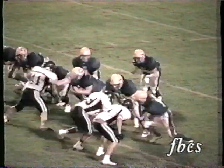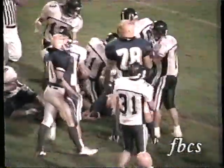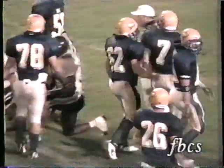Out of the I formation now. Here's the option. Barrio keeps it, and you get a yard or 2. Out to the 16-yard line now, third and very long for the Tours. They'll need at least 8.